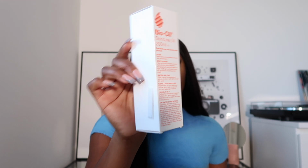The next thing I picked up is new, but it is something I've used before. I used to use it religiously: Bio-Oil. I picked up this large Bio-Oil. If you don't know, Bio-Oil is supposed to be for scars, stretch marks, uneven skin tone, etc. In the past year, I have seen a multitude of new, fresh stretch marks. I've had stretch marks for a number of years, but I was not expecting to be getting new ones. It was an unwanted guest that won't leave. So I'm looking to treat my stretch marks with Bio-Oil.